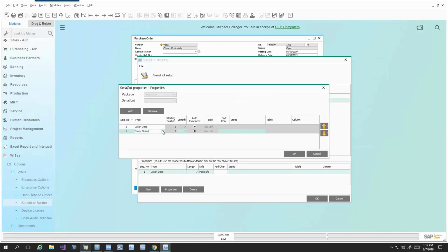I can add a static global, which is just some text that's always going to be like a dash or an @ sign or something. I can do a lookup into a table column, date stamp, time stamp, a global number that's sequential and constantly growing, year, month, day, Julian date, day of week, Julian day. So these are all different sequences we can build up for production, inventory control, PO receiving, for lot numbers, serial numbers. We can have it automatically build lot and serial numbers for us if that's what we want.